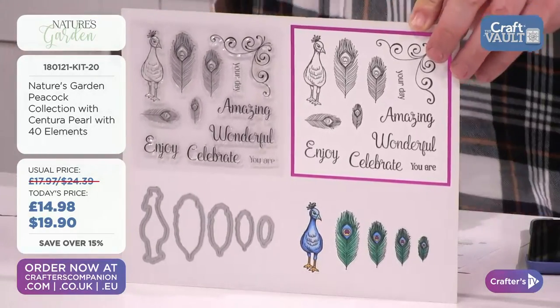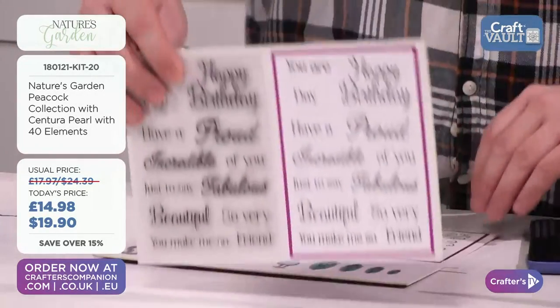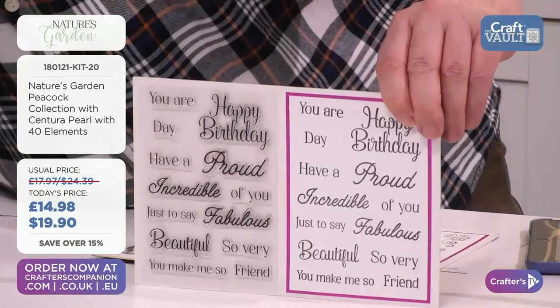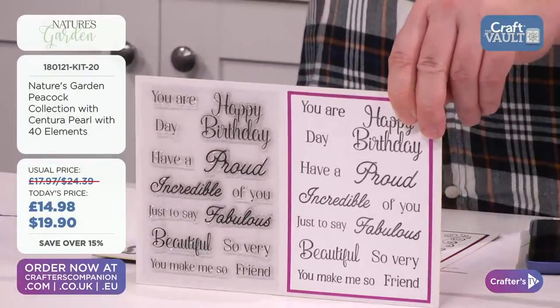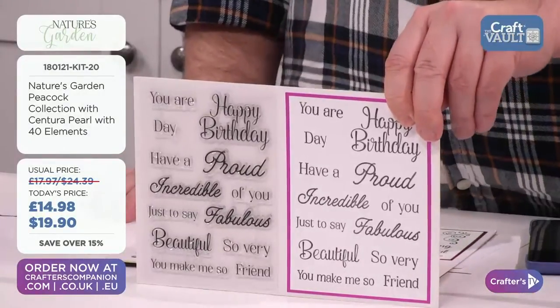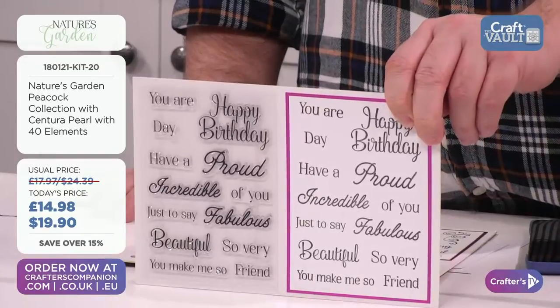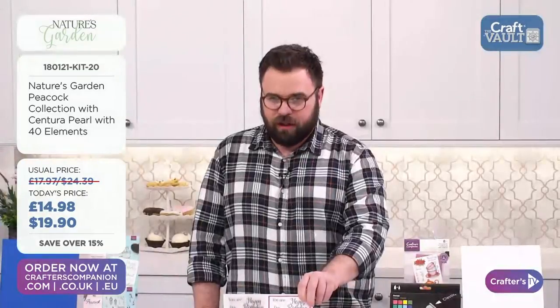I'm going to Google. Stamp and die set there, and you've also got the Words of Inspiration stamps. Included in here is also the Royal Blue 10-pack of Centura Pearl. So it's a really lovely little combination. $14.98 if you're in the UK, $19.90. I know you had a look at this in Wake Up Call with Craig this morning, didn't you, Craig?